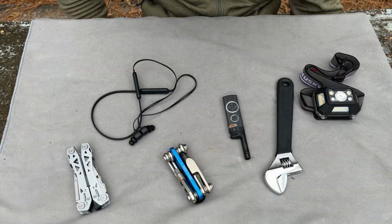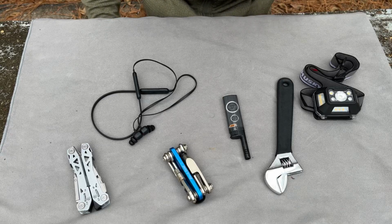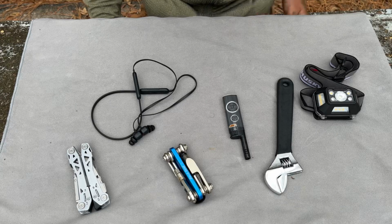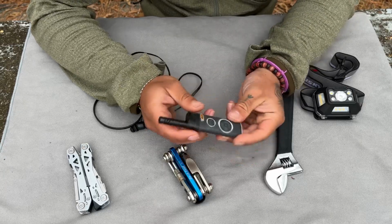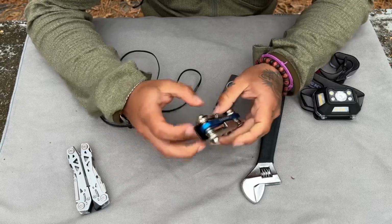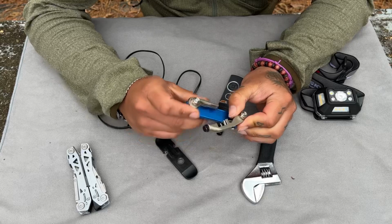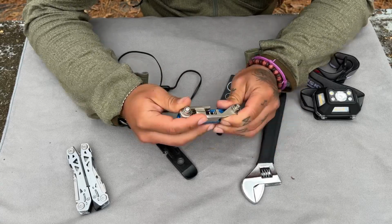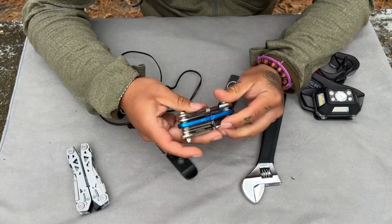So lastly, I just wanted to talk about some smaller things that I didn't want to overlook because they come in really useful all the time. First up is a lighter, of course, easy one. Crescent wrench. I have this multi-tool, bike tool. Mainly the reason why I got this tool was for the chain breaker itself right here. Very nice to have when you do need to break a chain.